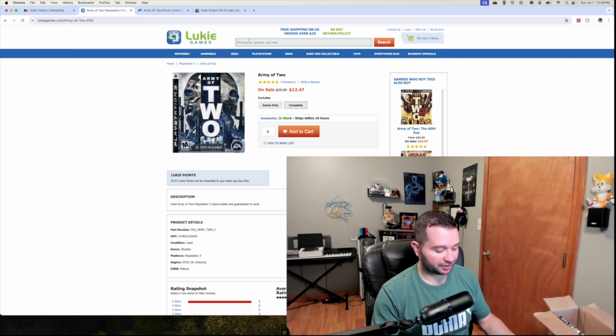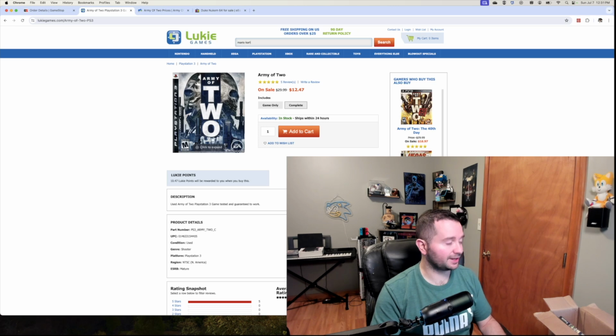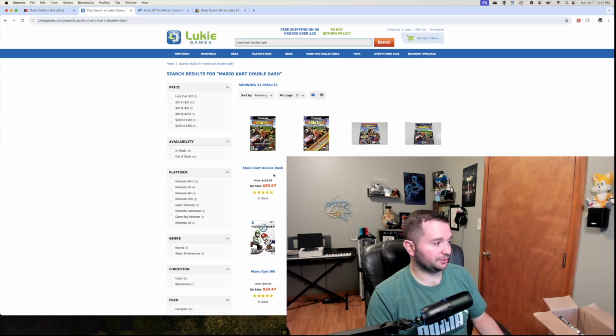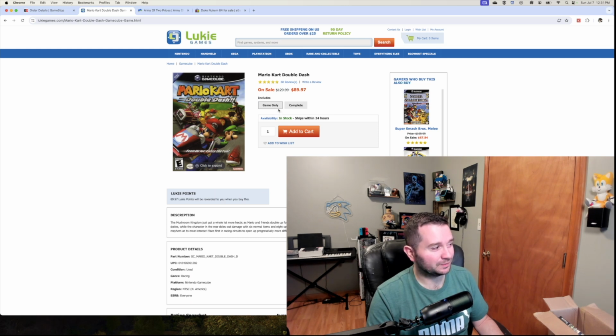Mario Kart Double Dash. This is my favorite Mario Kart game, so I'm so excited to have this. Why has Nintendo not remade or remastered this game? So Lukey Games has this for $89.97 game only. Complete in box is $100.